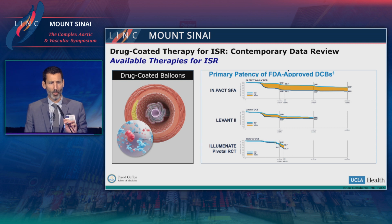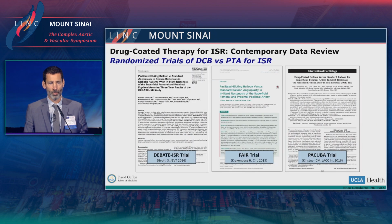So obviously, we've discussed this issue that there's some late catch-up for these balloons, and I think this is probably true. But I think we should also recognize that not all of these balloons are the same. There are different properties in terms of their excipients and their dose. And at least in the example of the IMPACT SFA, all the way up to 3 years, we're really seeing very little catch-up in terms of primary patency. So that's encouraging. We'll have to see how these other balloons do over the longer term.